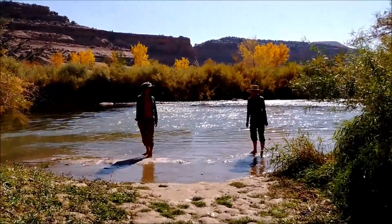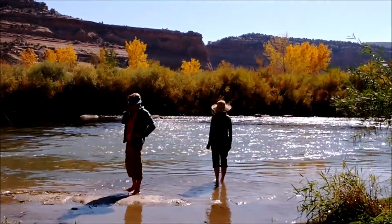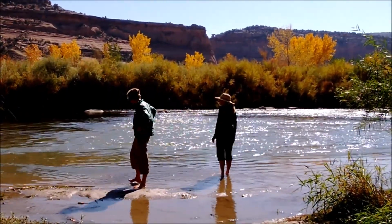99% of the time I'm hiking alone, so I really enjoyed having some company for a change. Thanks for letting me join you, ladies.